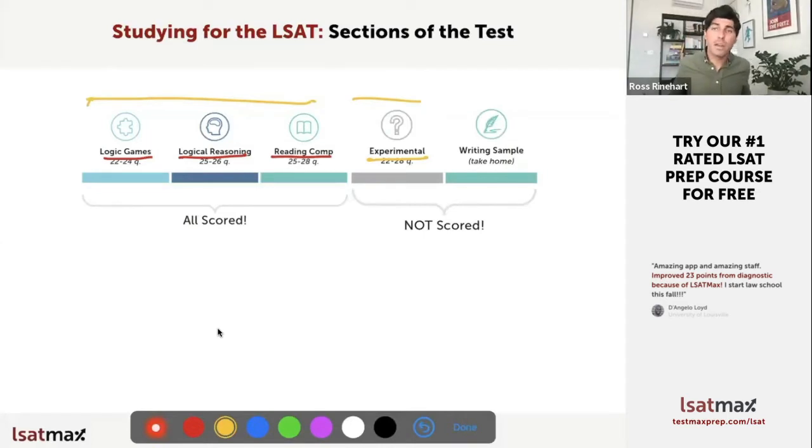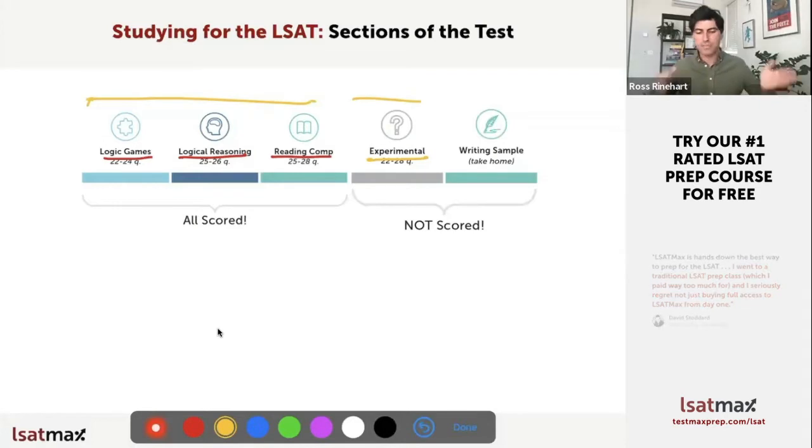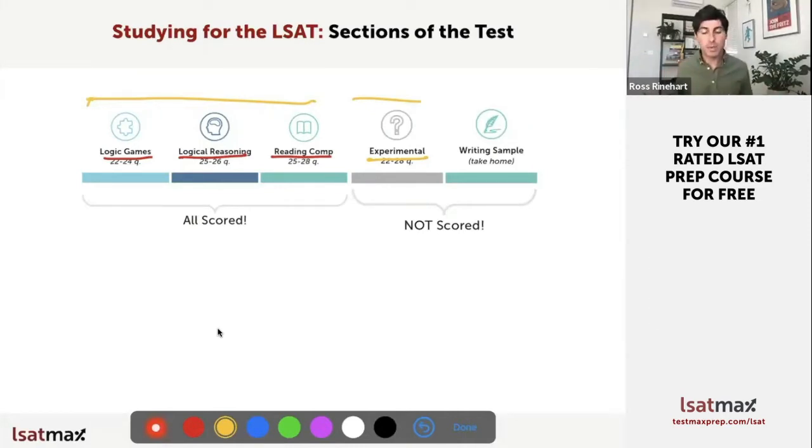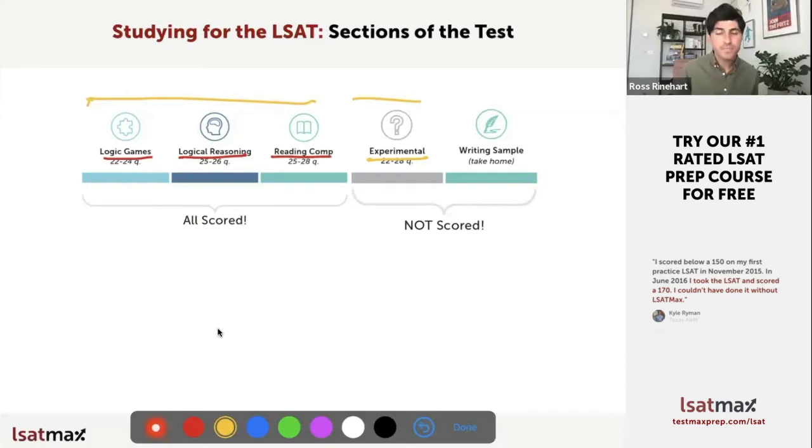And Clara, when I say the 4th section, I don't mean the 4th in order. In every single test, they mix up the order of these sections. It's not always going to be the case that it's logic games first, logical reasoning second, reading comp third, experimental fourth. They'll be all mixed up. Sometimes the experimental might be the first section or the second section or whatever it is. The point is you're not going to know which one is the experimental section.